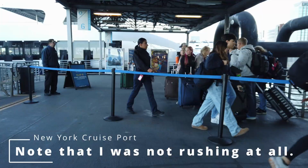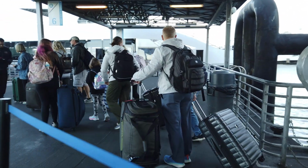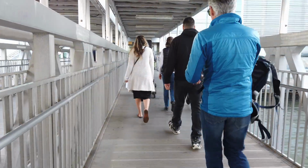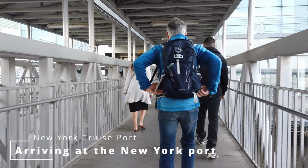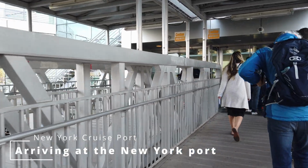As you can see, you're not going to be the only cruiser doing this. These are people who are getting off the ship that I plan to board. And as you can see, they're doing it because they realize that they can save $100 or $200 by simply taking a 1 hour detour out of their way.